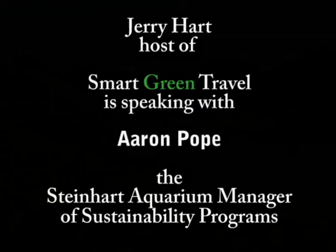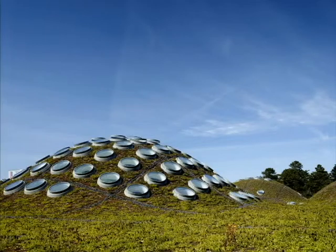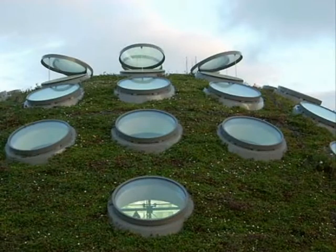A 412,000 square foot structure, not only physically impressive, but it just may be the greenest aquarium museum on the planet. The living roof is one of the most iconic pieces of the building, probably one of the things that people remember the most, and is obviously very visible from outside. And the living roof provides a number of environmental benefits both to the academy and the surrounding environment.